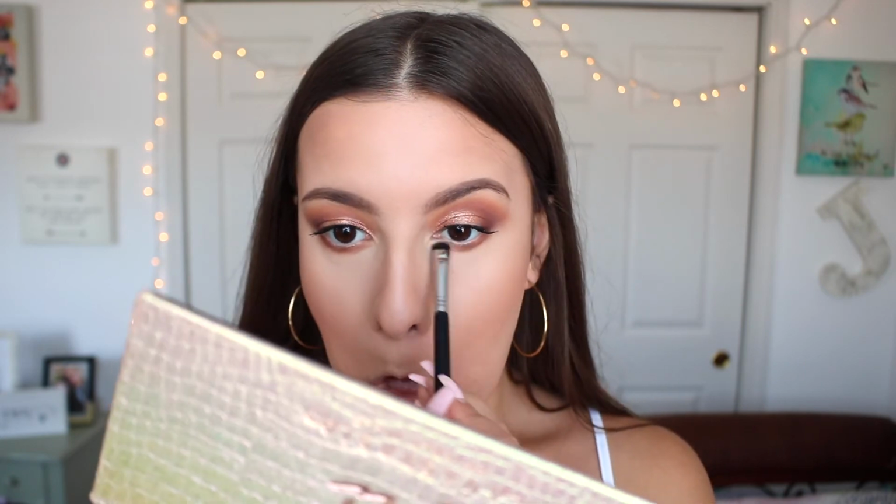I've been really liking to wear a decent amount of blush, even a little bit on the nose and stuff like that. And now moving on to the under eye, I'm just going in with the same exact ginger shade that I used earlier and really smudging and fluffing this underneath the eye.